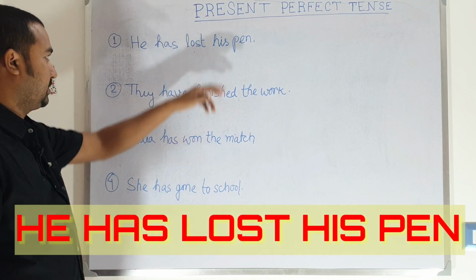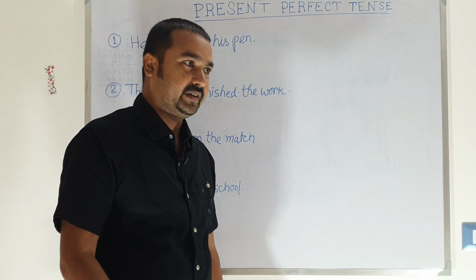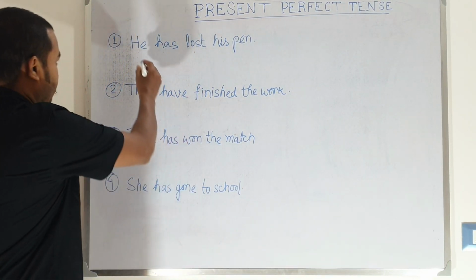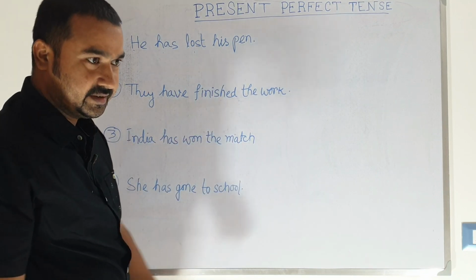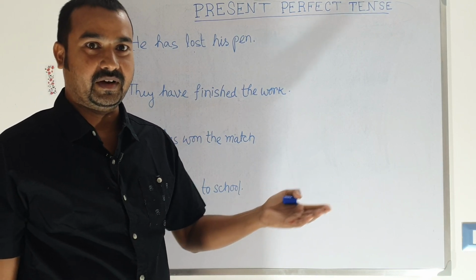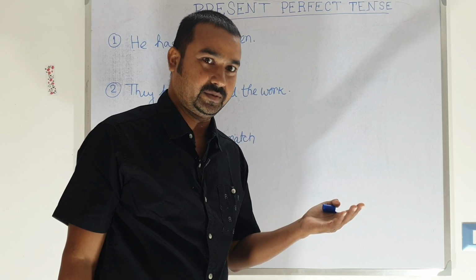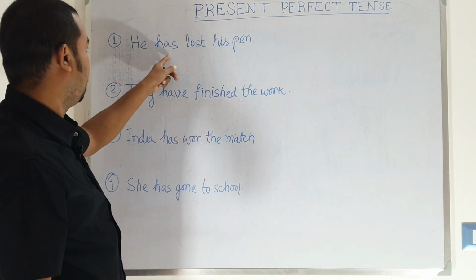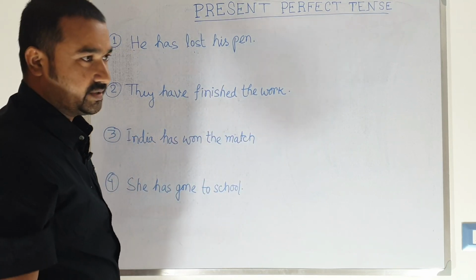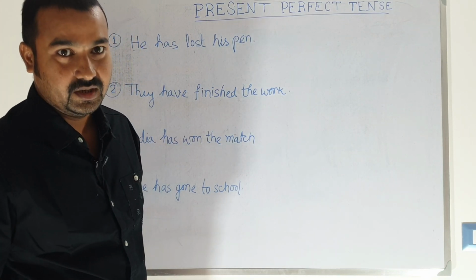The first, he has lost his pen. It means he has just lost his pen. He has not found it. And if we say he lost his pen, it means he lost his pen earlier. Maybe he has got the pen, or he may not have got his pen. But it is still true. It means he has just lost his pen and he has not got it yet.